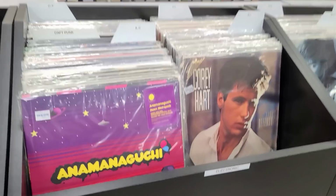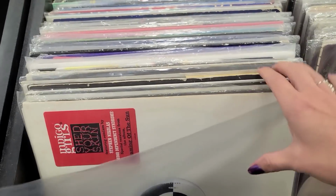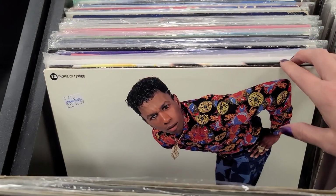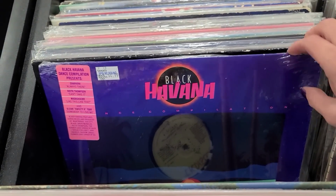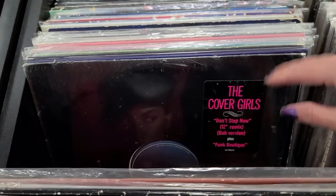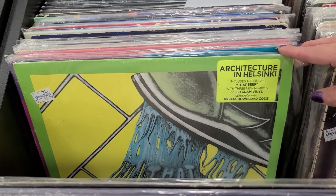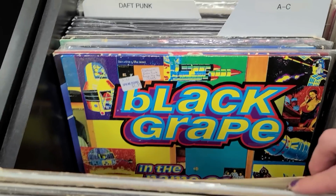I'm out of here. We have an awful lot of records in this record store. So we got the electronic section here. Well, we got anything good? A lot of 12-inch singles. Irene Cara. Ooh. What else we got? Black Havana. Tommy Brown's Tommy Gunn. Andre Simone. Architecture in Helsinki. Okay, see, lots of good stuff over here.